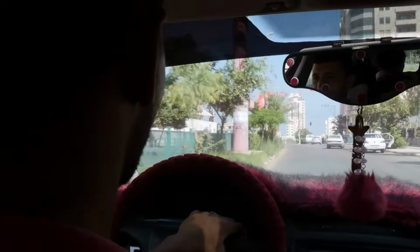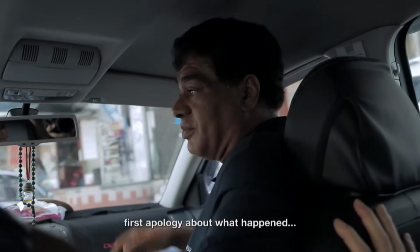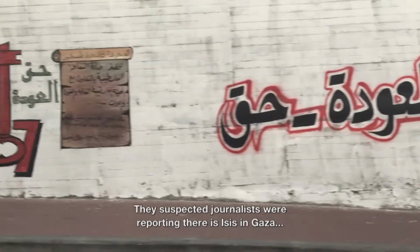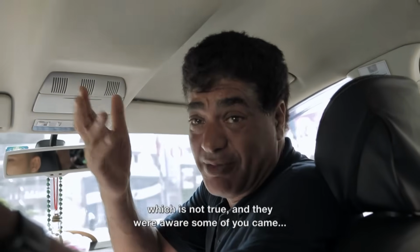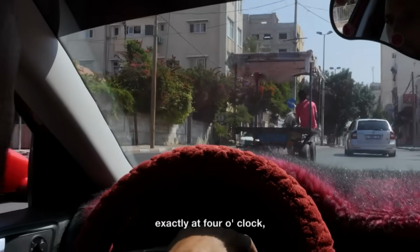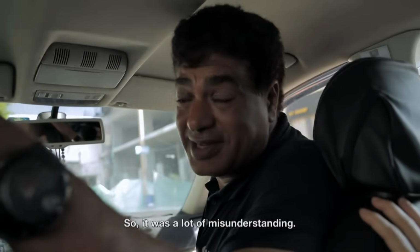No cameras were allowed inside. It was a lot of explanation, at first the apology about what happened. Suspect journalists report that there is ISIS in Gaza, which is not true, and they were aware that some of you come, and exactly at 4 o'clock the border will be closed. So it was a lot of misunderstanding.